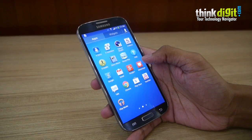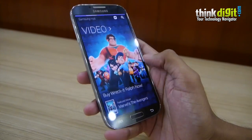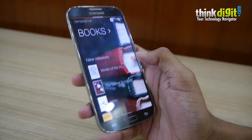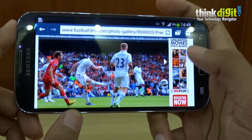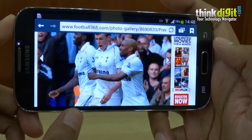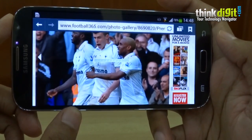The display kind of enhances what the UI is all about. The advantage of an AMOLED screen has always been the color richness. This one is walking the same path. Some people may criticize it for having colors which are slightly unrealistic, but trust me when I say this, on the shop floor, if you have this and another phone, the consumers will pick this 9 out of 10 times because of the better color handling.